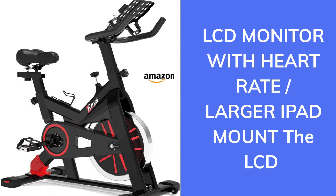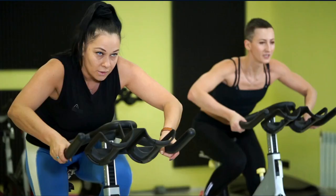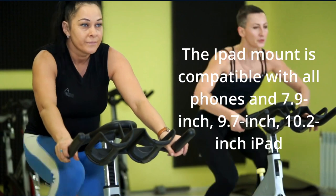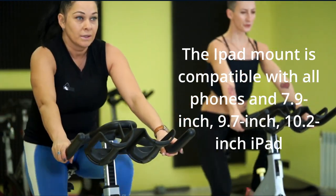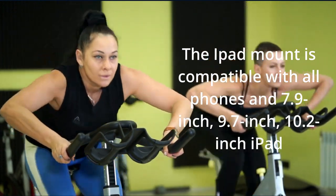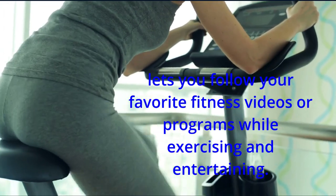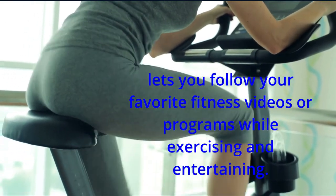LCD monitor with heart rate and larger iPad mount. The LCD monitor tracks your time, speed, distance, calories burned, mileage odometer, RPM, and pulse, allowing you to easily get all the training data. The iPad mount is compatible with all phones and 7.9 inch, 9.7 inch, and 10.2 inch iPads. It lets you follow your favorite fitness videos or programs while exercising and being entertained.